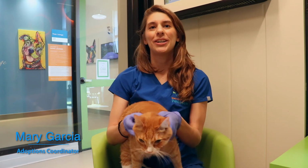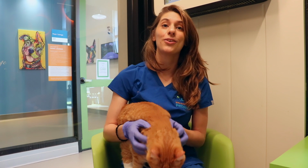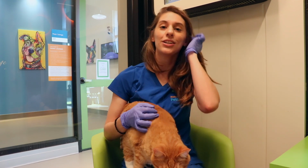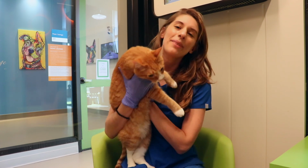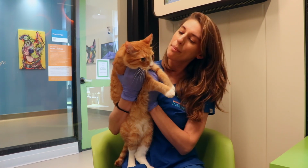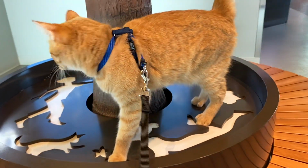Happy October! We are celebrating cats and kittens for the month of October, and we actually wanted to introduce you to some very special kitties here at PetSpace named Michael and Dwight, as inspired by The Office. So this is Michael and Dwight. They are 2 years old and they are a bonded pair.